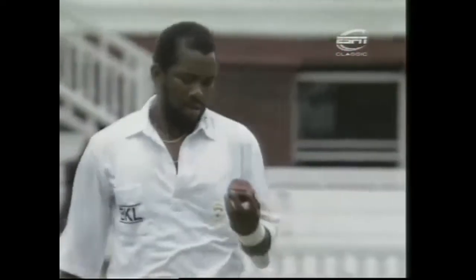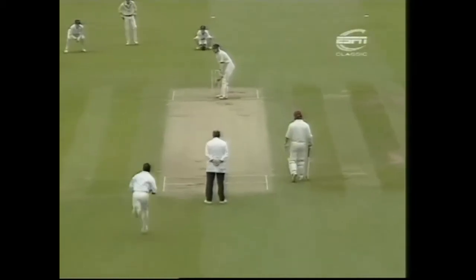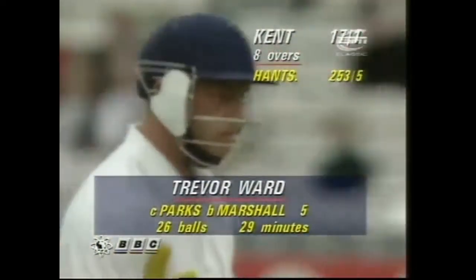And that's a cracking shot. Just over pitched, on leg stump, and flipped away to the square leg boundary. This is Malcolm Marshall. That's out. He's worked hard, Malcolm Marshall. Bowled some beautiful balls, just on off stump, some moving away, some cutting back, but that one's just that bit too much for Trevor Ward. He goes, 17 for 1, Trevor Ward goes for 5.